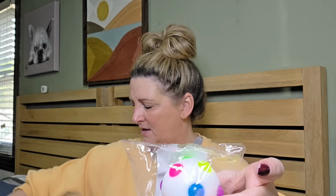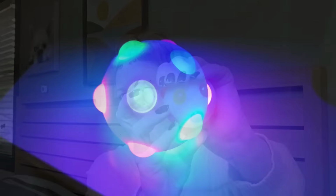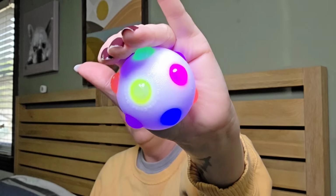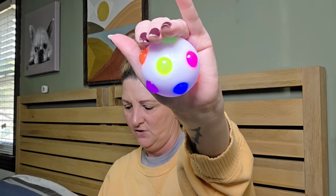Another item I grabbed up by the register. This is for ages 3 and up. It is one of these sensory kind of balls, and it lights up. I am going to hit it and show you what it looks like. So if you cannot handle flashing lights, go ahead, look away. It feels like a rubber silicone almost. So you can see. That is what it looks like when you hit it or bounce it. So that's pretty cool. It's something you can play with in the dark if you wanted to.